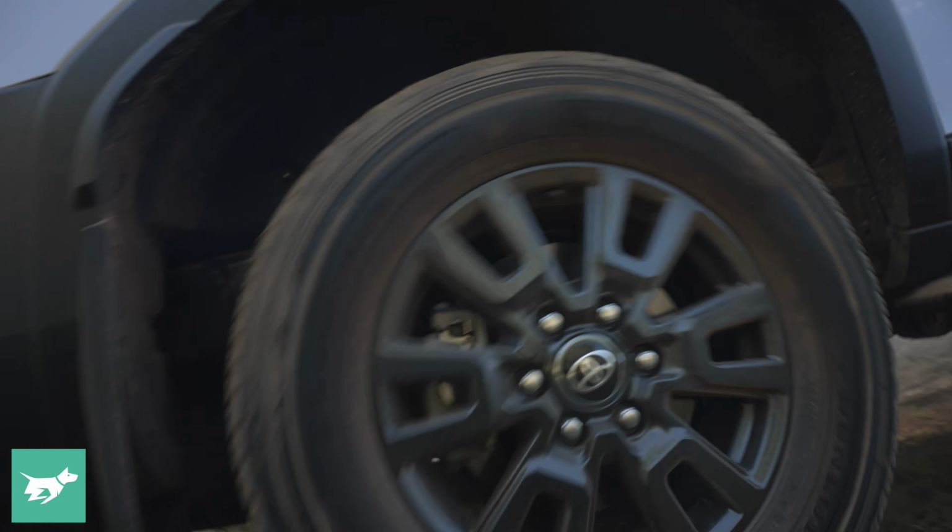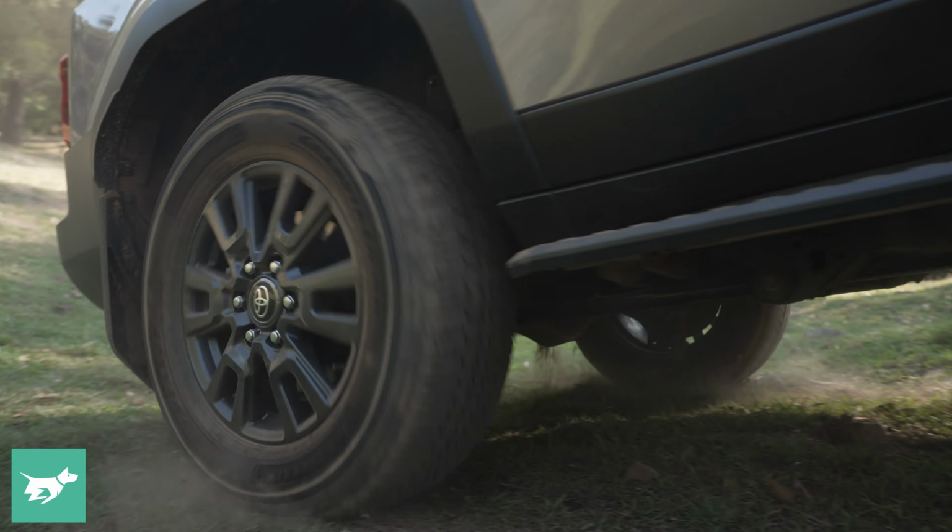Okay, so that's coming down a driver error there. So we've got everything on. What I'm going to do now is just back down. We are getting a little sideways, and this is a very steep hill, which you don't want to get sideways on.